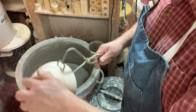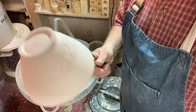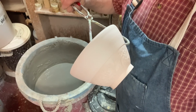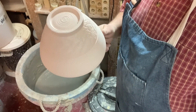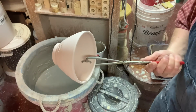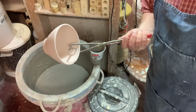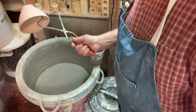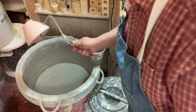So I grip it with the tongs. This saves your hands. Your glazes are not totally safe to handle. A lot of people just dip their hands in and stuff, but your skin does absorb minerals and things from the glaze if you put your hands in a glaze bucket. So we add lots of barrier cream if you do that. But I just dip it.